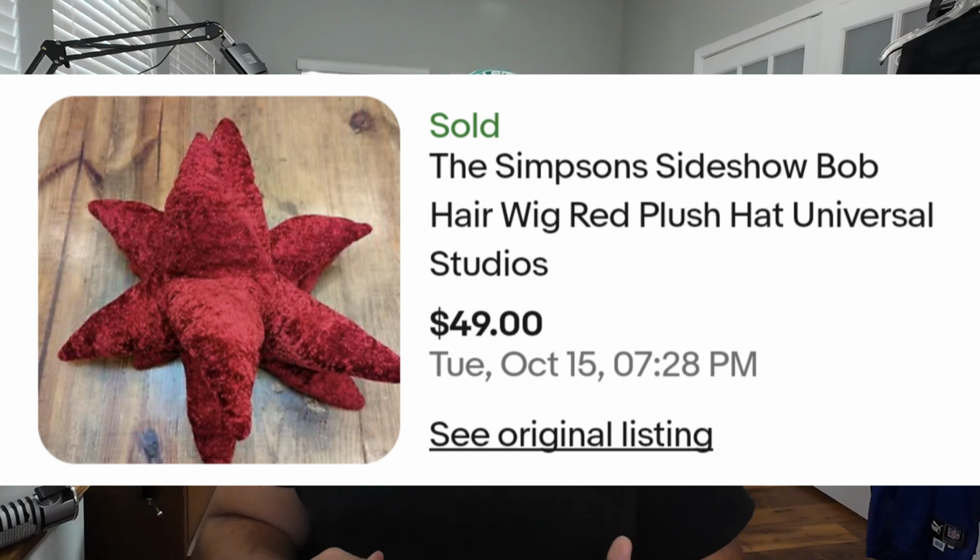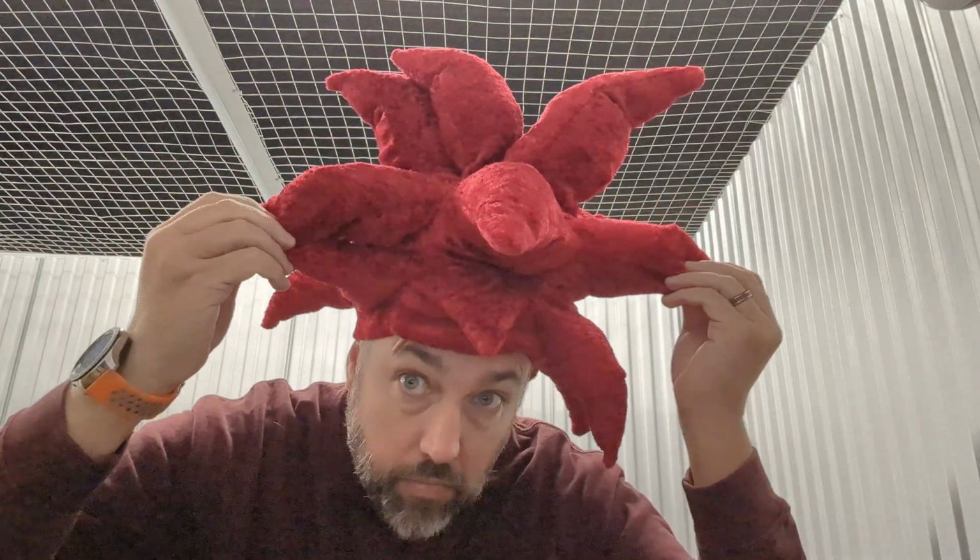But probably the biggest surprise or the craziest find from this thrift haul was the Sideshow Bob hair. That actually sold in like 4 or 5 days for $49 plus shipping. And of course, I had to try it on before I got rid of it. I don't really think it's my look though.